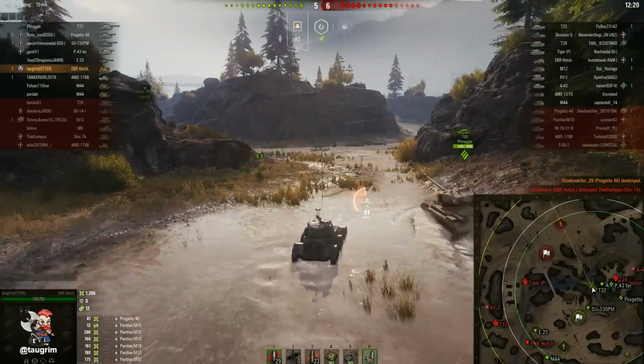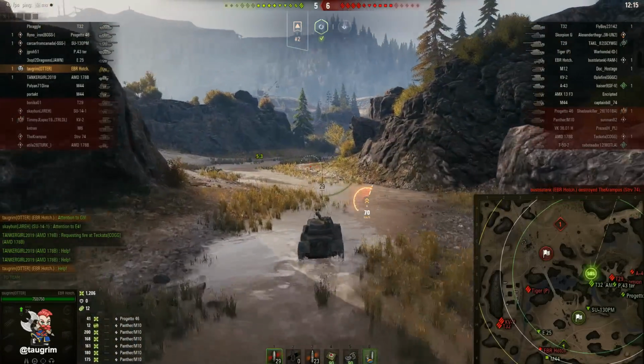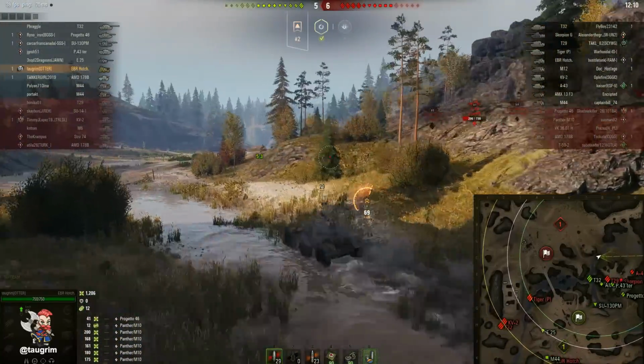Okay, so we are gradually losing this battle. We do have a strong presence on hill. We are losing on the western side. Like you can see there, EBR Hotchkiss is going after our Artie. And some players will do that, they'll YOLO do that.